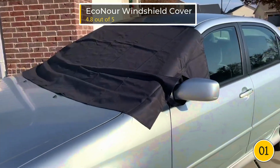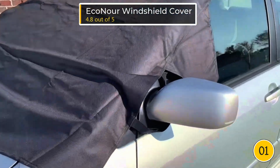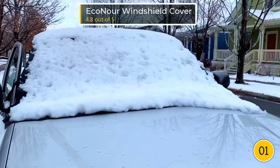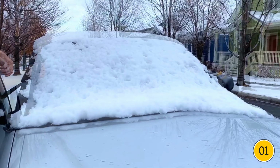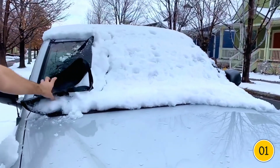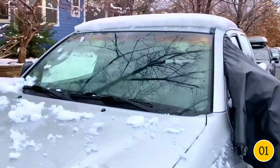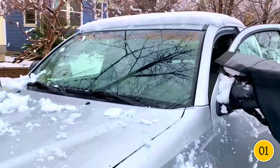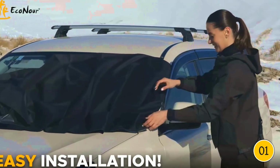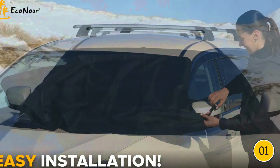The EcoNour cover measures 69 inches by 42 inches, fitting most cars, SUVs, and trucks. This means you can easily protect your entire windshield from snow, ice, and even UV rays in summer. It's made from heavy-duty 600D Oxford fabric, which means it's tough and weatherproof. Plus, it has anti-theft features, with straps that keep it secure in windy conditions.